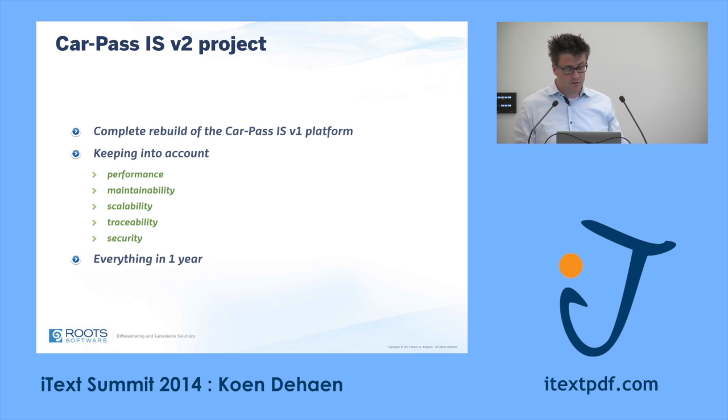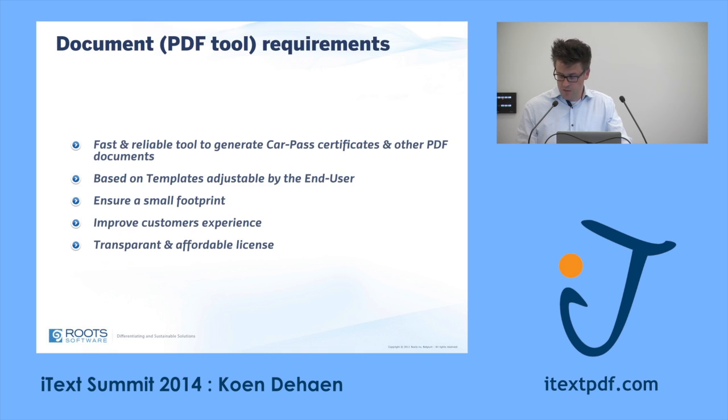And of course we need to keep performance, maintainability, scalability and such things into account. We need to do all that within 1 year, which is a big thing. Carpass is a big project, but in the end it needs to deliver that Carpass at the technical inspection, at the moment that you as a seller go to the technical inspection and ask for it. So we need a fast and reliable tool to generate these certificates and some other PDF documents. Carpass renders some other PDF documents as well, but it's fairly small compared to the Carpass.